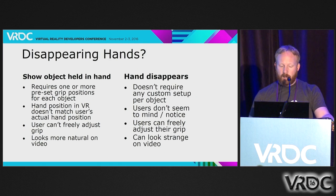So having the hand just disappear when you pick an object up does seem a bit strange at first, but it does have a few advantages. It doesn't require you to do any special object setup, which is great for lazy developers like me. Users generally don't seem to mind, or sometimes even to notice, that their hands are disappearing, and they have complete freedom to adjust their grip. Disappearing hands can look a bit odd on video, but when you're in VR, most people seem to either not notice or find it perfectly natural.